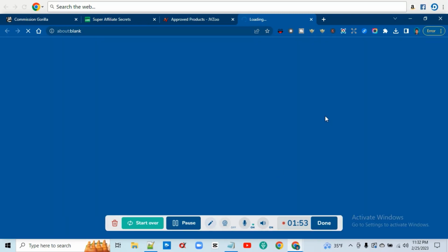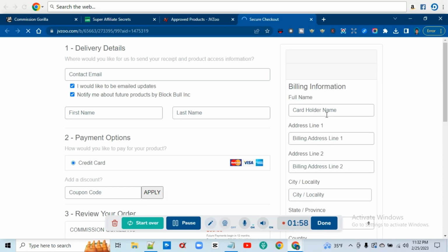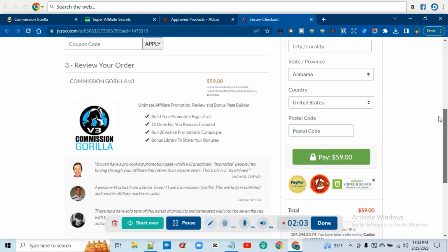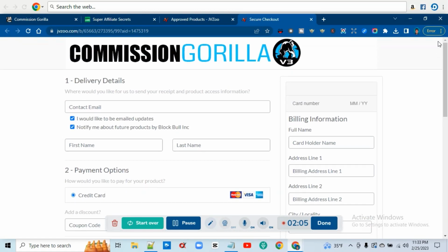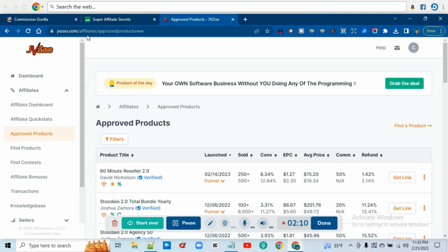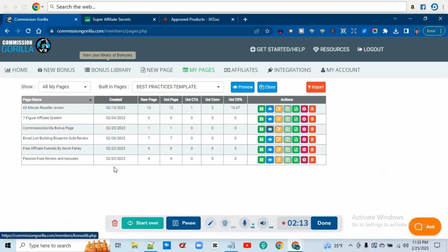And I just want to share with you how it works really quick. Secure checkout. You don't even go to the sales page on my Commission Gorilla V3 page. See, it goes directly to the checkout. It's kind of like a little hack to improve on your promotions for your affiliate promos, because most people have already been on the pages for Commission Gorilla or any other product, so that'll pretty much help you out.